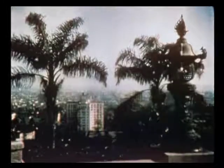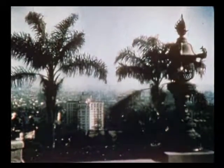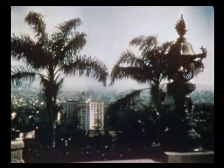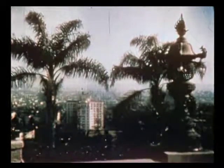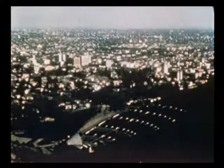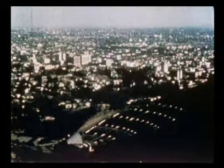I invite you now to accompany us on a short journey through Hollywood, the film capital of the world, a suburb of Los Angeles. It is itself surrounded by suburban towns: Culver City, Beverly Hills, Universal City, and others. In the foreground, you see the Hollywood Bowl, which is the largest open-air arena that nature has provided anywhere, with perfect acoustic conditions.